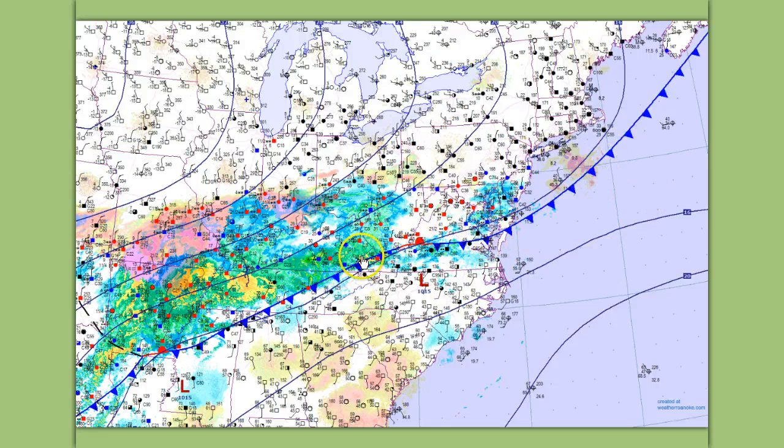Now the boundary has become semi-stationary from around Virginia and Kentucky all the way back through the Arklatex region as the surface wave of low pressure here is developing along it. Now there's a lot of precipitation overrunning the frontal boundary. We call this overrunning precipitation. A lot of this is moisture, that is heavy rain. We even have thunderstorms embedded in some of this too.